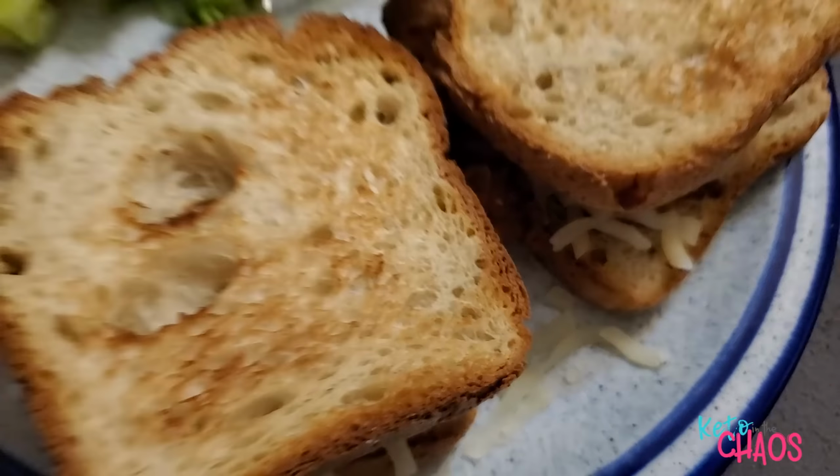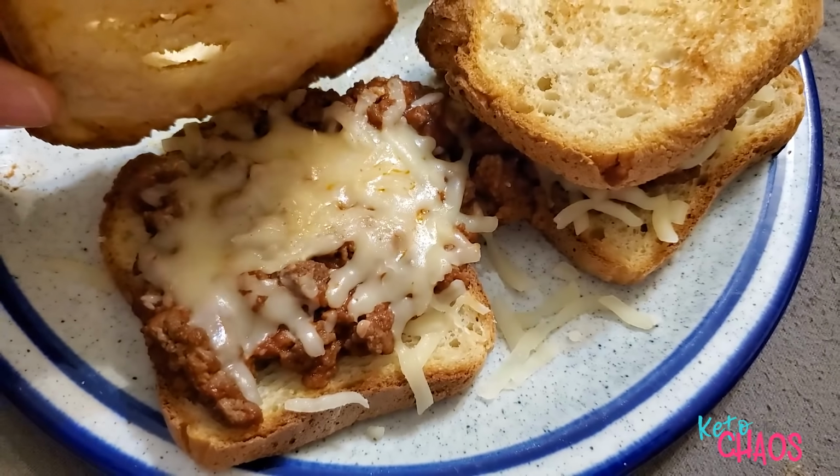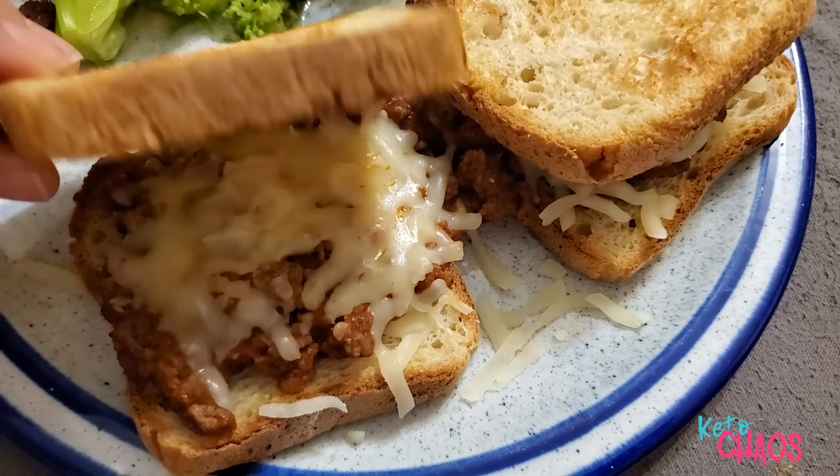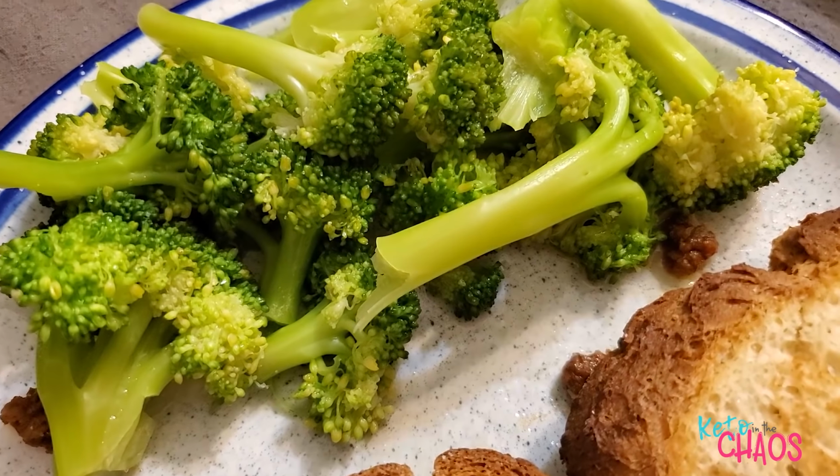Alright, everybody, I am home from clogging and I'm about to have my last meal of the day. It's Sloppy Joes. I'm having 4 pieces of gluten-free bread with 4 ounces of 90-10 ground beef, 30 grams of mozzarella cheese, and 80 grams of Manwich. And then I'm having 150 grams of broccoli with just salt. And that is going to be my last meal of the day.